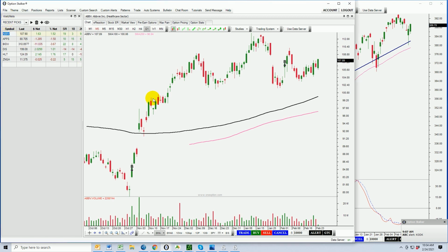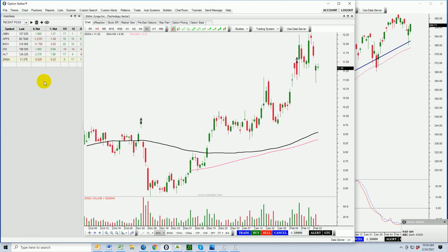ABBV. That was a pick that I highlighted last week. You can see this was a key support level, horizontal support that we were leaning on. We wanted to sell an out of the money bullish put spread. Look at how well the stock survived the recent market dip, and now you can see it's grinding higher. Excellent looking trade. Next on the list was Zenga, ZNGA.